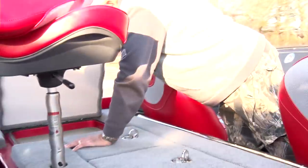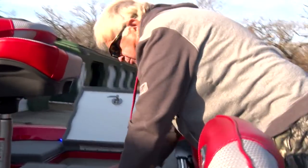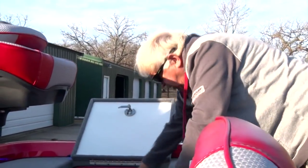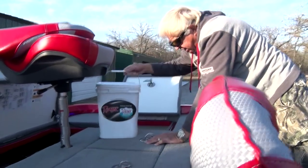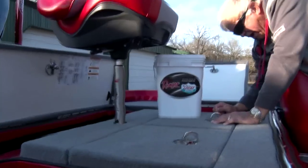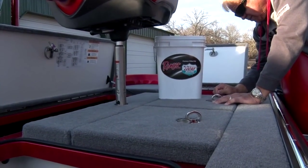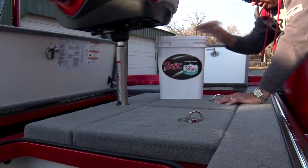Now, this is identical, exact same thing. And it's got the little lip up there too. So that box is exactly like this one. Ranger boats come with this little bucket, and it is full of goodies. You got wax in there, and you got some stuff for your engine, and it's just great stuff. I mean, they got a lot of good stuff in there, and the buckets are good buckets.